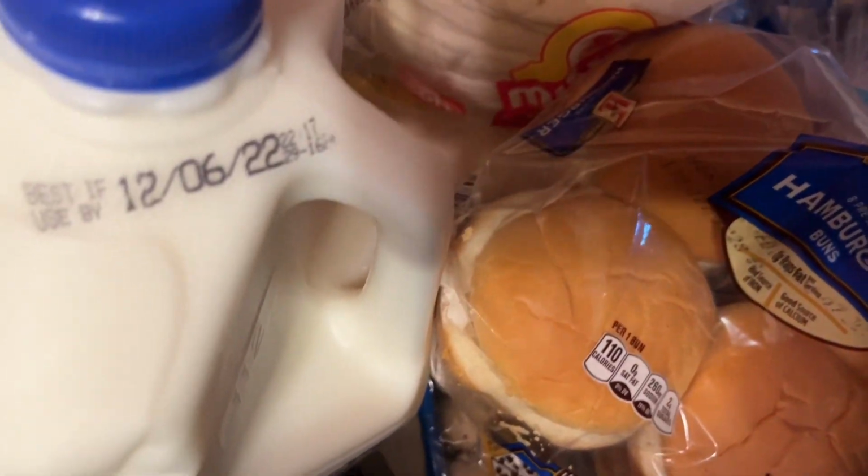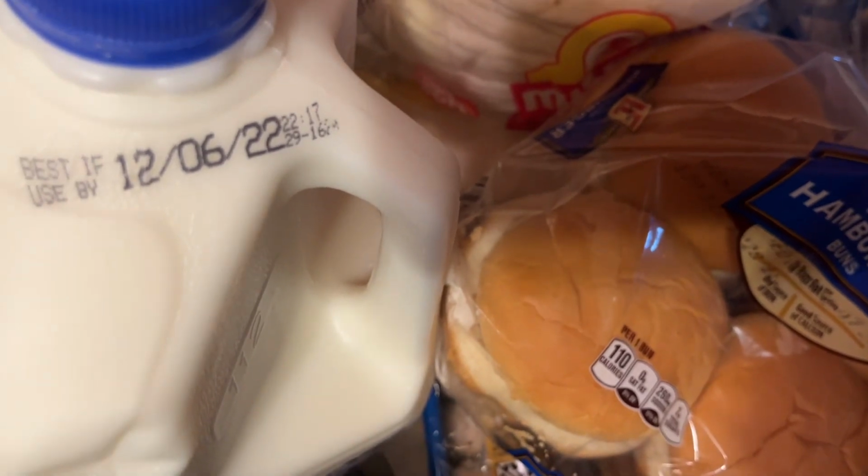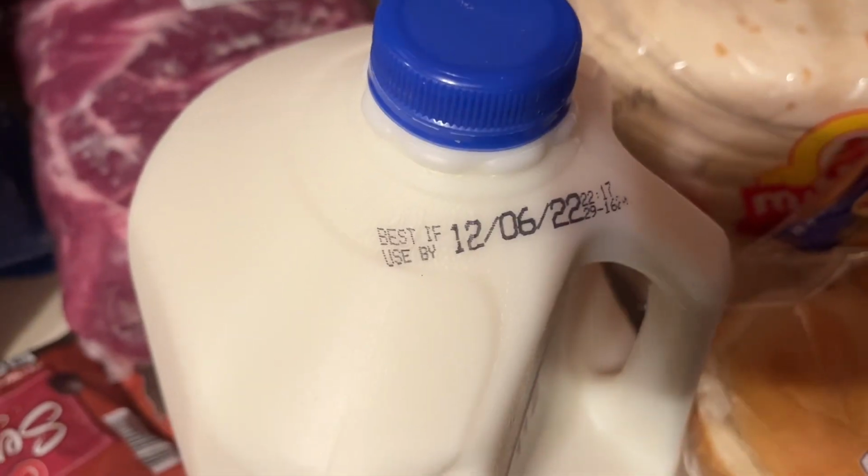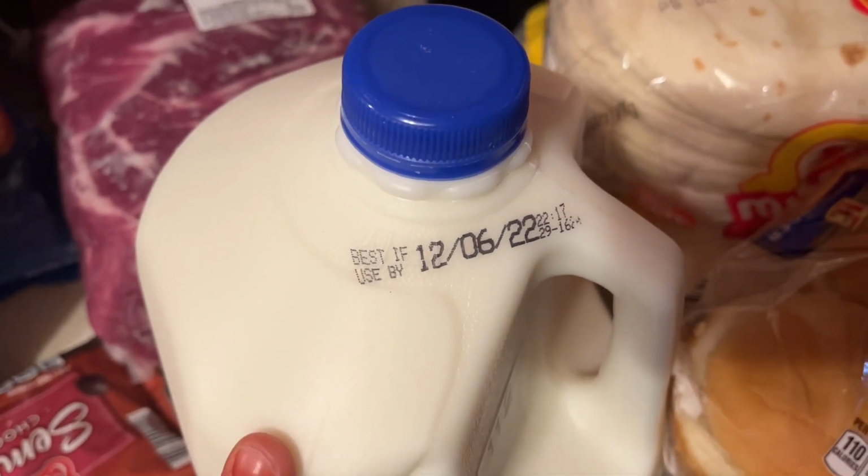Milk. I need a Guernsey milk cow in my backyard, please. Someone send one to me. I got a really big backyard. They could eat the grass. That's fine. $3.69 for milk, and I'm sick and tired of seeing it and hearing it. My kids drink milk. I do not.